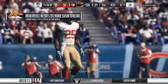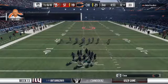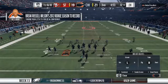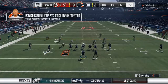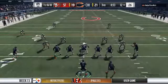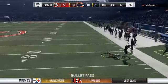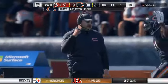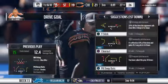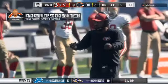So here are the Bears now as they get set for their first possession of the second half. Now a play fake here on first down. Toward the sideline, and look at that catch. Dragging the toes, and that's going to be a first down. Well done. 15 yards through the air and a first down.